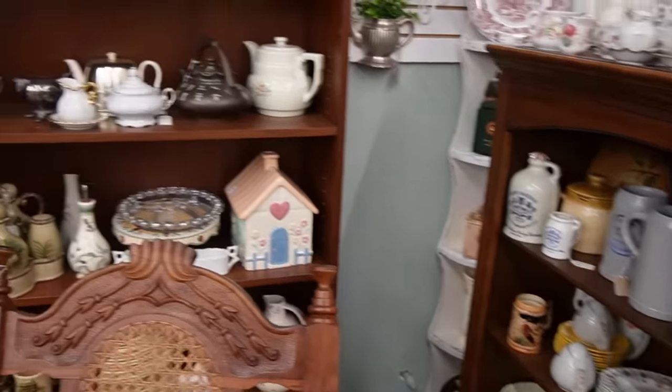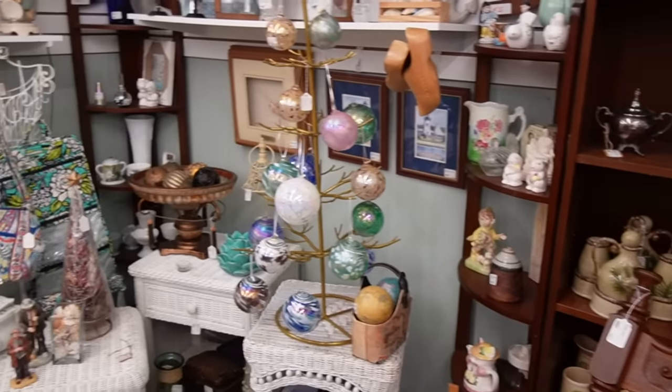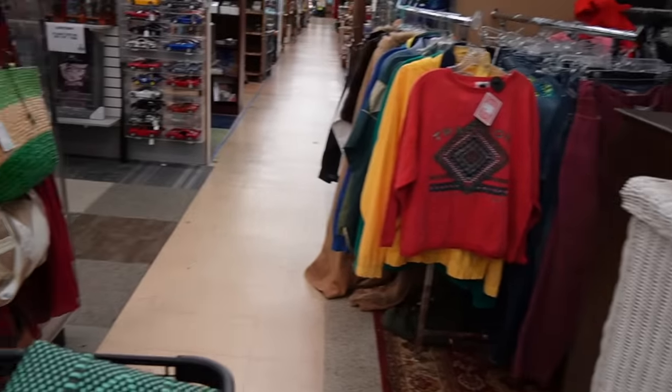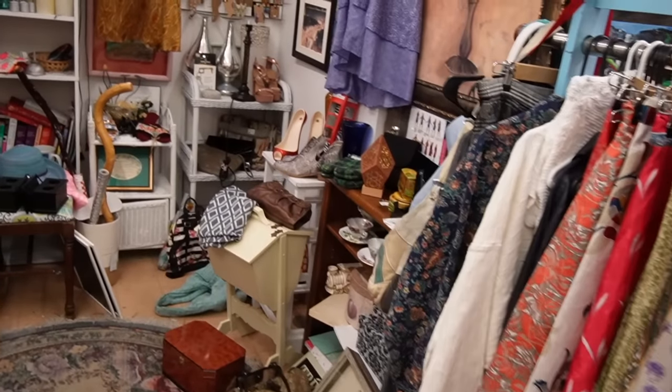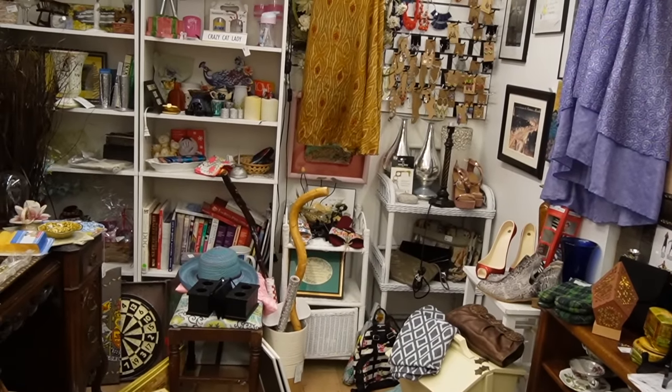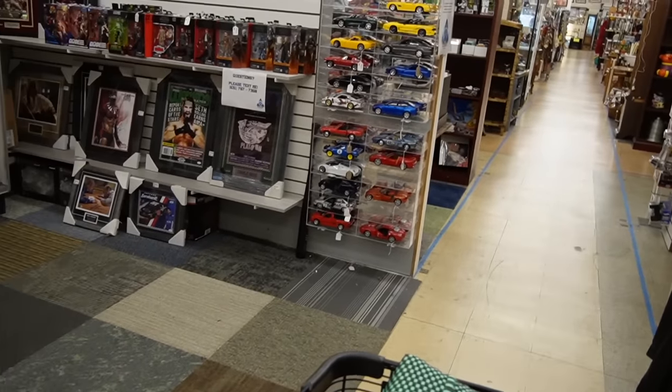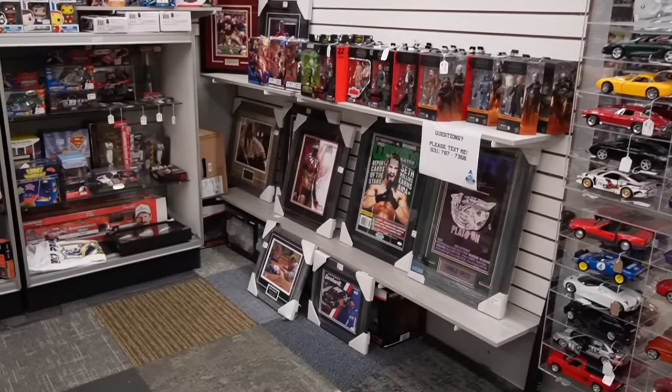Alright, it's almost time for us to get out of here. They're closing in about a half hour. I feel like that's about the time where we need to start heading towards the exit. We didn't get through the whole antique mall, which is unfortunate. I didn't really expect us to. We got pretty close though.